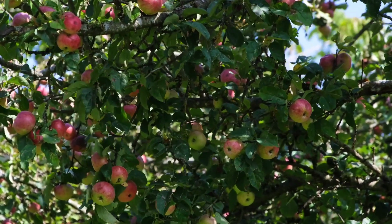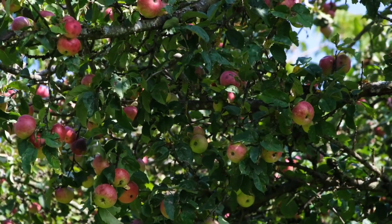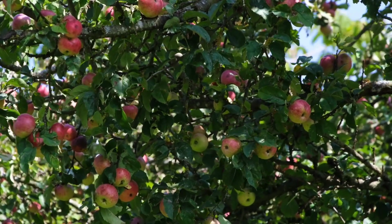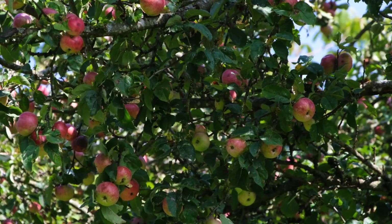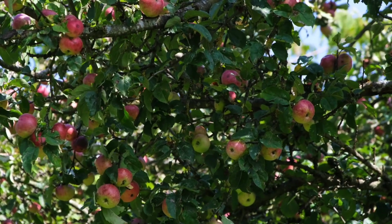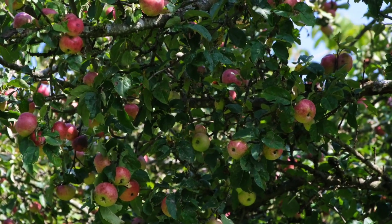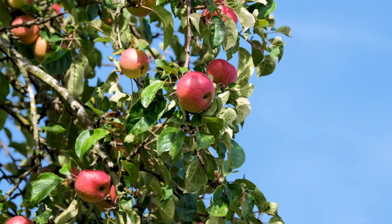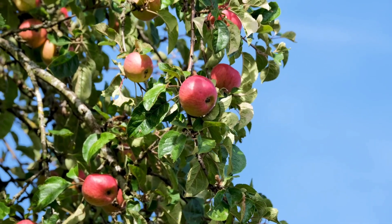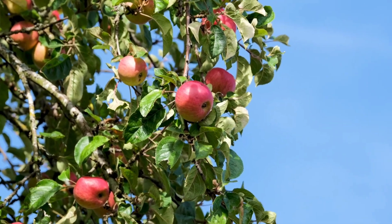To select the best apple variety for your farm, you need to consider several factors, such as climate. Apples grow best in temperate regions with cold winters and warm summers. Apples need a certain amount of chilling hours, below 7 degrees Celsius, to break dormancy and initiate flowering. Different apple varieties have different chilling requirements, ranging from 300 to 1,200 hours. It would help to choose an apple variety that matches your climate zone and chilling hours.